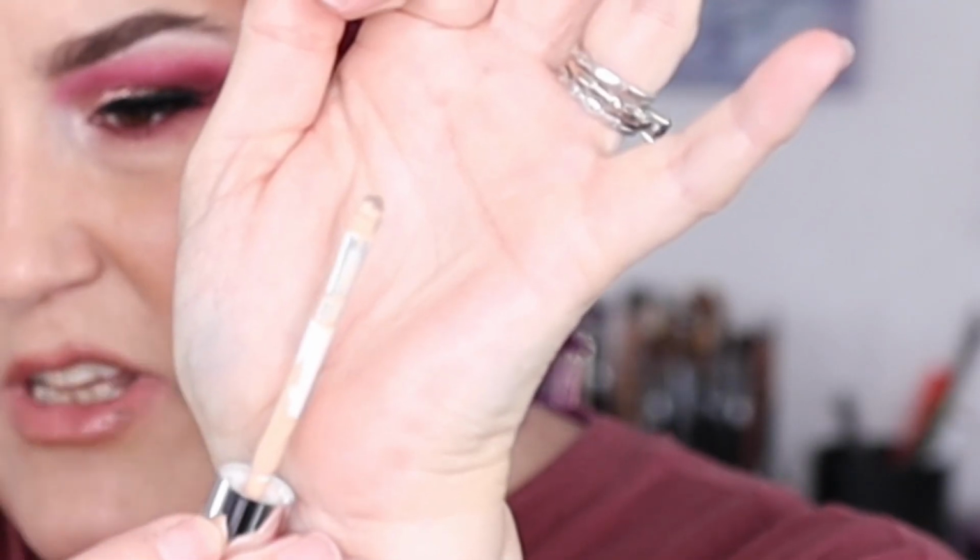This became one of my favorites, and I think that this matches my skin tone a whole lot better than this one. This one I have fallen in love with for the application process. I don't know if you guys can tell, this is actually a brush tip. I just love the applicator. This one I use for brightening.